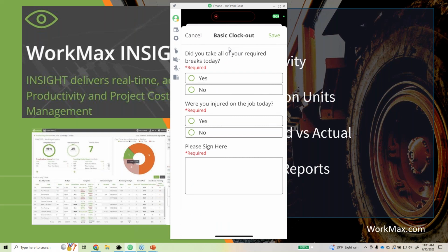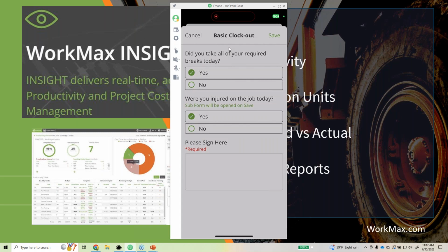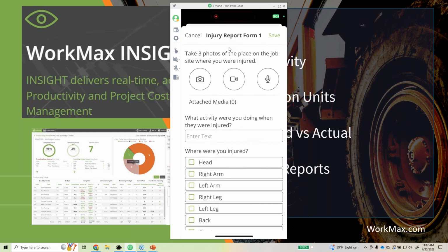In this case, did you take all of your required breaks today? Were you injured on the job today? So you can see how this works. I'm going to say, yes, I was injured on the job, and then I'll sign off. As soon as I hit save, you'll see that it also now requires additional information. I have to fill out a full injury report form.